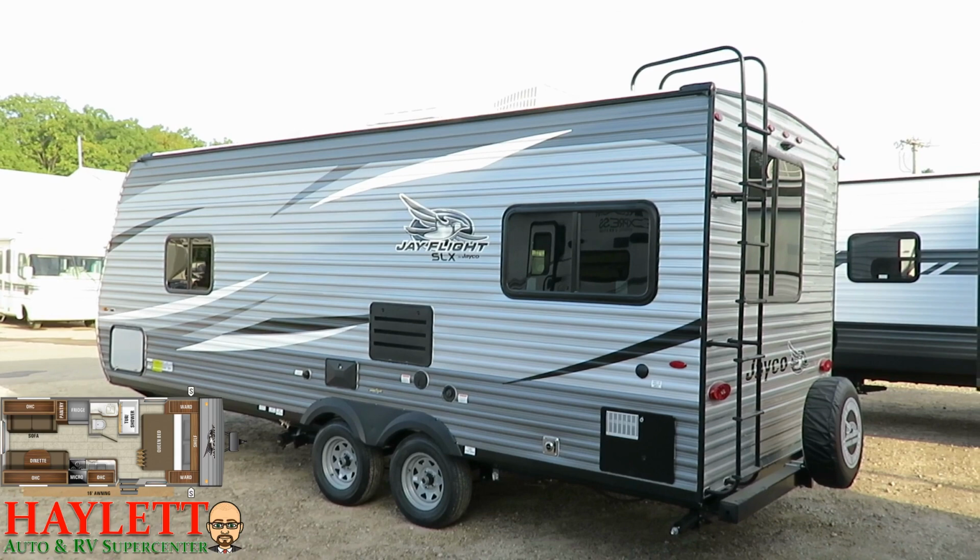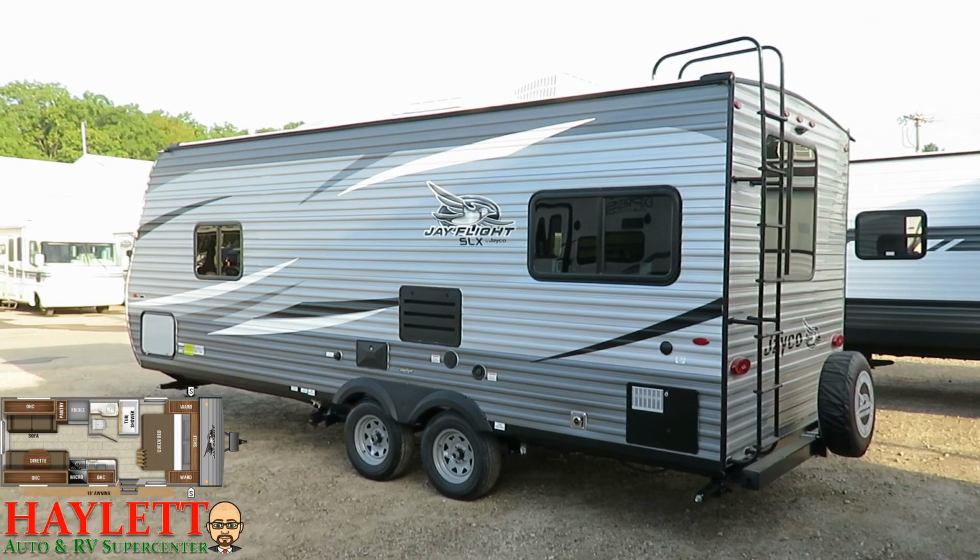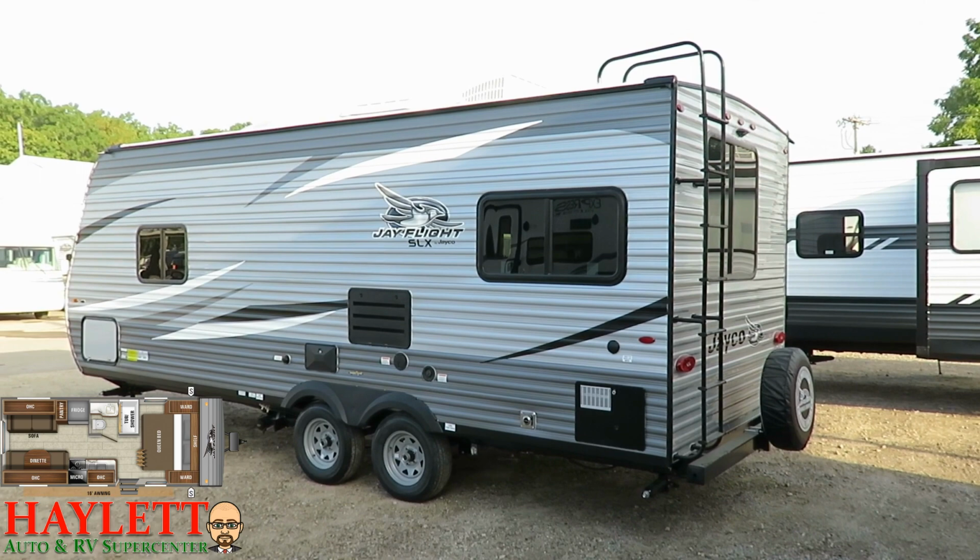You might notice how we can finally build these with that optional roof ladder on the back here. That is something I've been asking for at Halet RV from Jayco for years, and I am so glad that they are finally fulfilling that. Now, they didn't change the construction of the trailer. All they did was add backers in the rear wall and say, yes, you can now add a ladder.